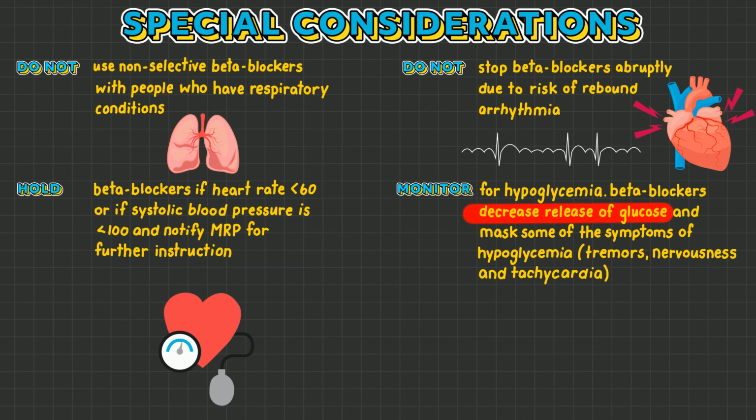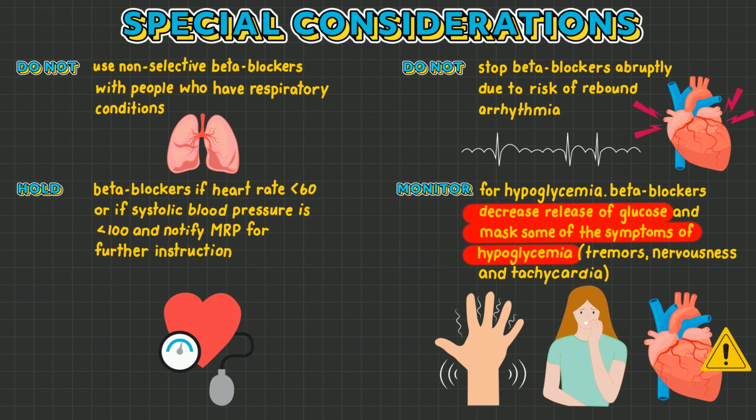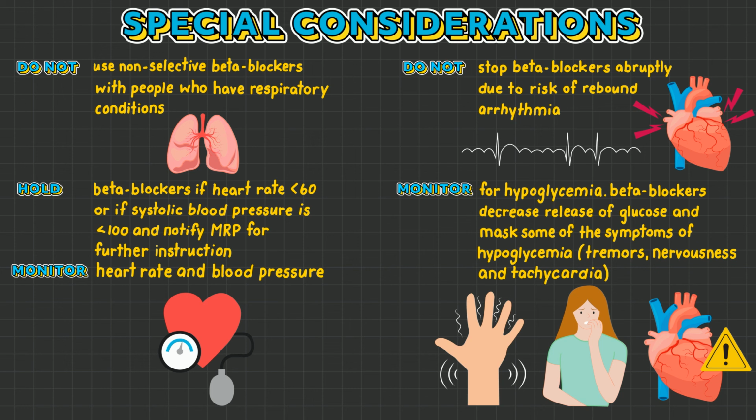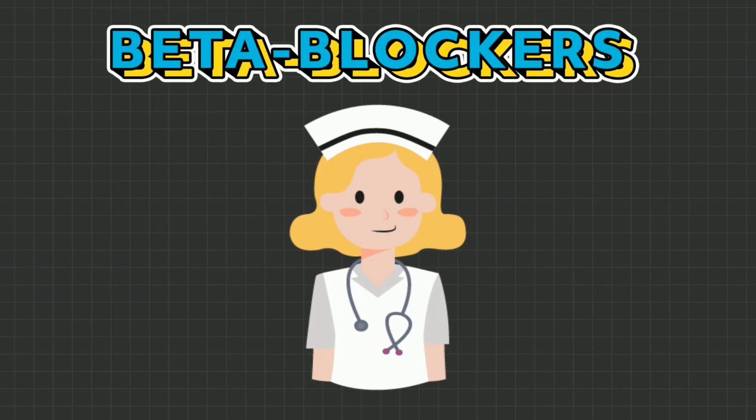Beta blockers also mask some of the symptoms of hypoglycemia, like tremors, nervousness, and tachycardia. Finally, we want to monitor heart rate and blood pressure. This wraps up everything you need to know as a nurse about beta blockers.